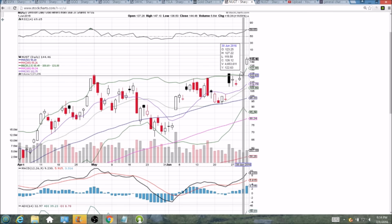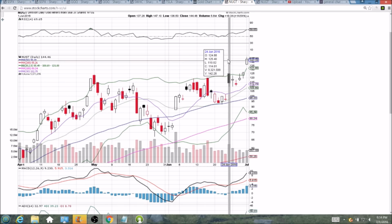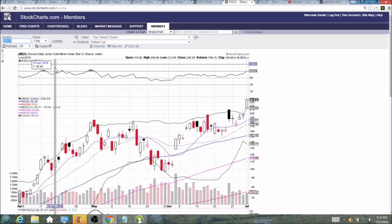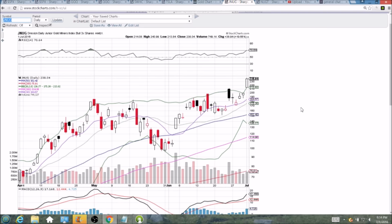It was for the bulls, and gold markets driving NUGT higher, and JNUG's the same thing. Some slight variance between the two in terms of the companies that make up the ETF. But we had a very clear breakout here as well. Upper Bollinger Band is going to be support heading into next week, and if it continues to hold the support, it will drive the price higher very quickly.